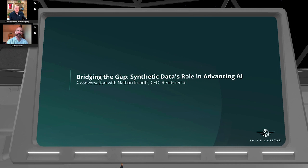Right. Okay. And then you say that Rendered enables the production of physics-based synthetic data. Why is that important? And how is physics-based different than the alternative? Yeah, that's a great question.